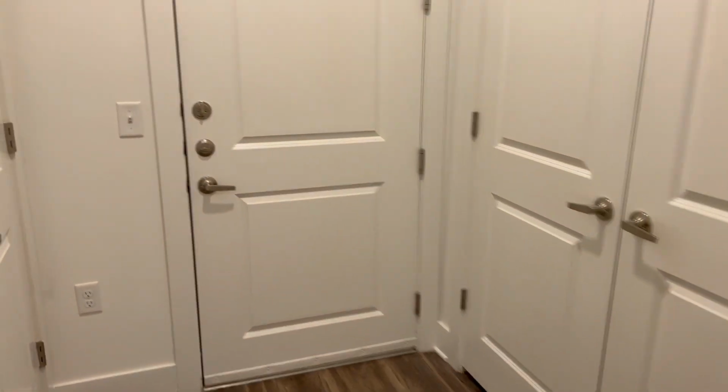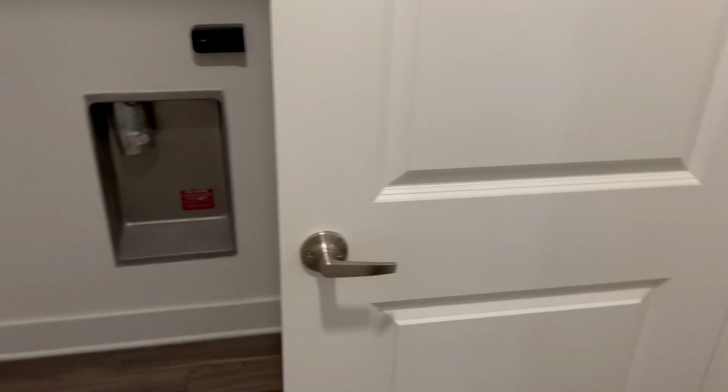Quite a foyer. Yeah, this is a little more like a house, I guess. Where you walk in, you can kind of walk in.